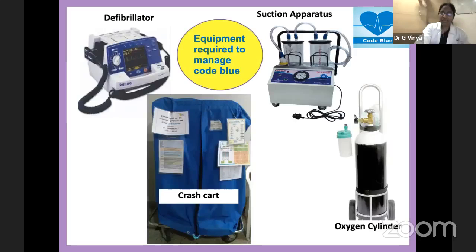So as we already discussed, these are the critical equipment which are required to manage any code blue. The defibrillator for giving the shock, and the crash cart, which will be equipped with all the emergency medications and airway management material, the suction apparatus and the oxygen cylinder. These are the minimum and most important things that are required to manage any code blue in any hospital.